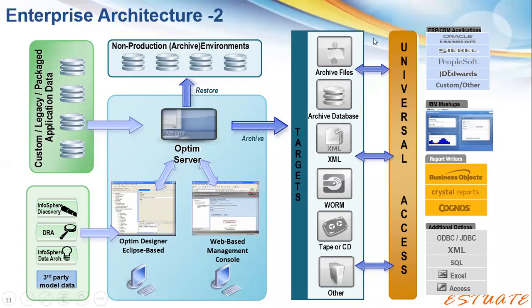Optim has another feature, which is called access for the archive data, by directly connecting to the archive files. We can also access data from any application or reporting tools like Business Objects, Crystal Reports, or Cognos. The archive data from the archive files can also be loaded into desktop file formats like MS Excel, SQL, XML documents, etc.